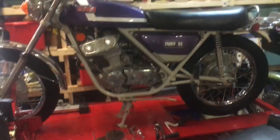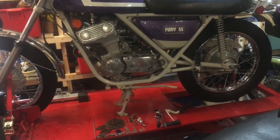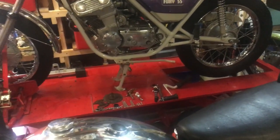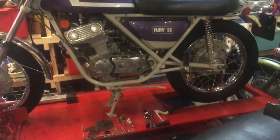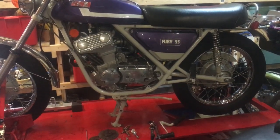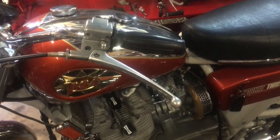Right, there we go. Cam cover on, timing cover on, and I've just loosely replaced the gearbox covers, pending sorting out the gears. So she'll be suspended a little bit, but we'll get on to the Rocket 3 next in the new year.